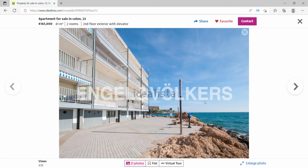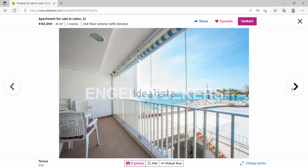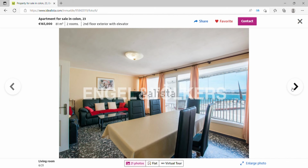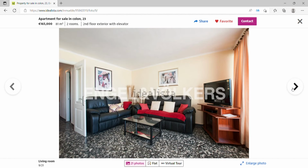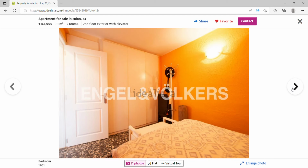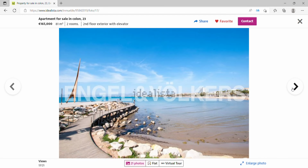So those are the views. So you've got sea views, lovely. There's the terrace with the sea views again. And the views. So they're obviously going to sell this part of the property. There's the living room, kitchen, living room again, quite spacious, bathroom, bedroom. It's got 2 bedrooms again. Obviously it focuses on the views quite a bit.